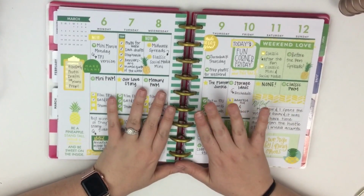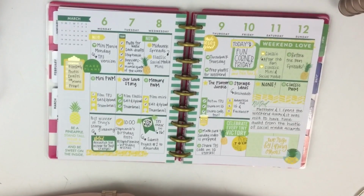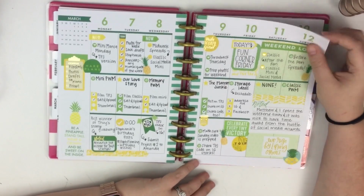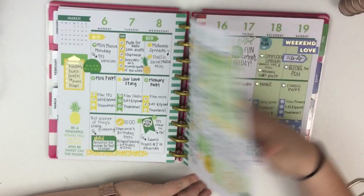It made me want to do this green and yellow and pineapple spread every single week because it was so cute. But unfortunately, I don't have enough pineapple stickers to do that because I used most of them in this spread. But I love this one. I love how it turned out.